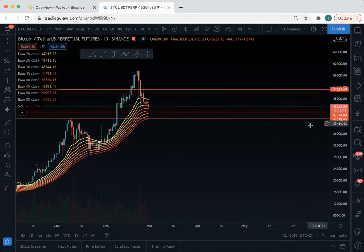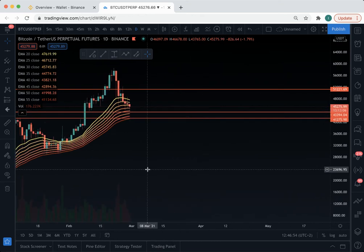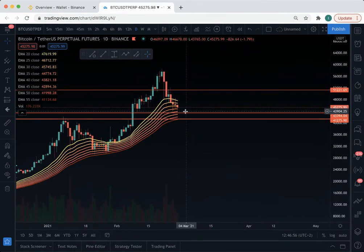We are falling down, and on the daily time frame, if it does break that, then it wouldn't be so good. But as you see, we are getting supported by this region right here and the last EMA ribbon right here, which is a very, very strong one. If I zoom in, it got hit right here at the 35 EMA level, as you guys can see, at the 43,000 range. Between 44K and 42K is probably a good buy region.